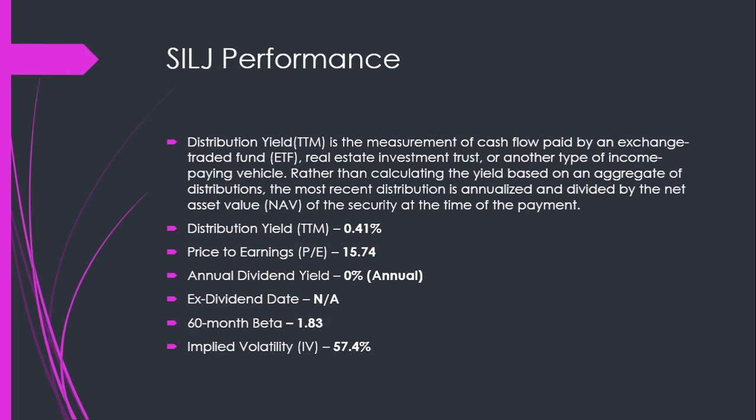SILJ Performance. Distribution yield is the measurement of cash flow paid by an exchange-traded fund, real estate investment trust, or another type of income-paying vehicle. Rather than calculating the yield based on an aggregate of distributions, the most recent distribution is annualized and divided by the net asset value of the security at the time of the payment.